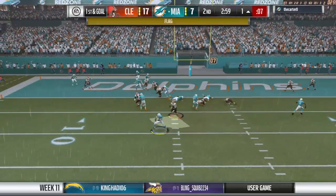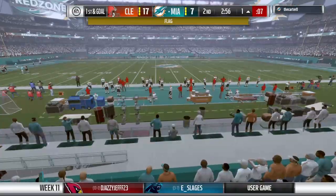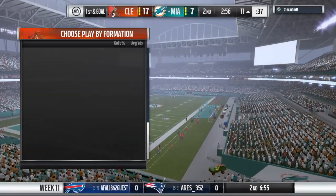From the shotgun, he'll look to throw. And they will not get the connection there. It's incomplete. So oftentimes you see defensive holding. Here it's offensive holding for the flag.